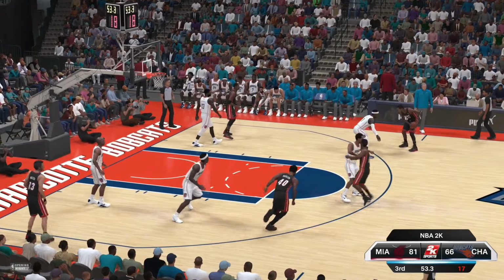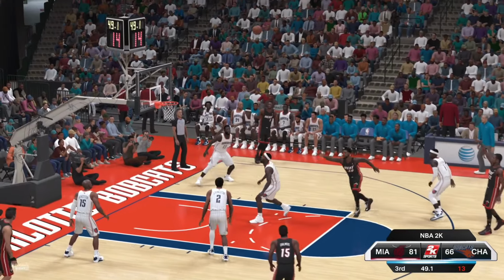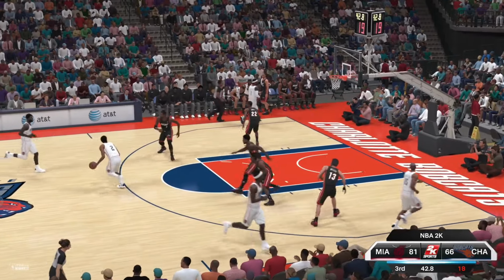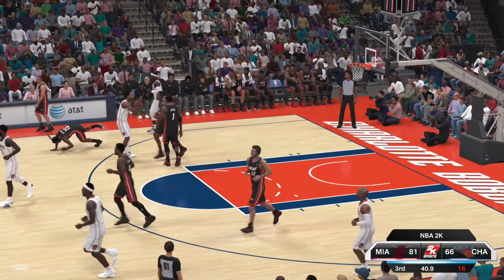Outside, Jones. Haslam, a screen on Jackson. Jones for 3. It's rebounded by Livingston. Hard to figure out how he doesn't knock that one down. No defender in sight. And the officials will call the illegal screen right there.